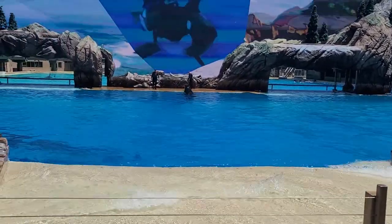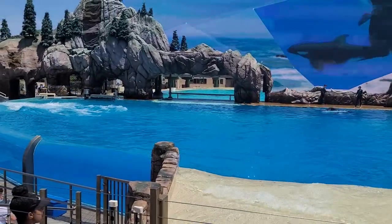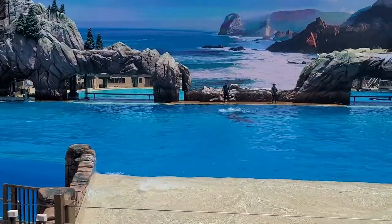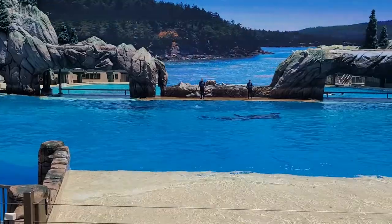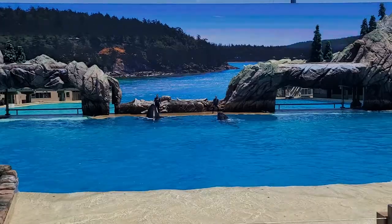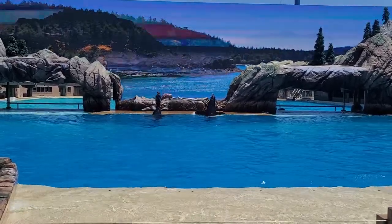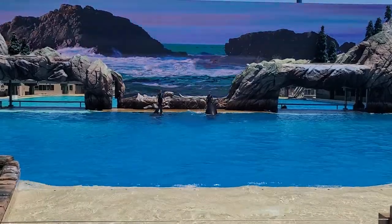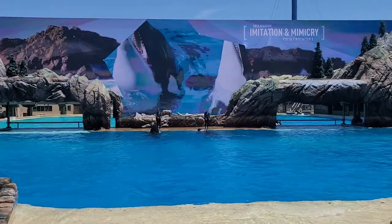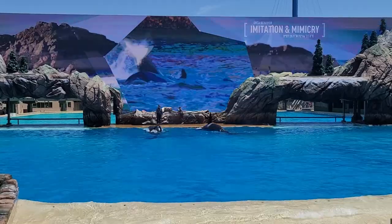Orcas love to be touched and can be seen rubbing their bellies on the rocks when they can. Our whales have shown us the same behavior, just like the sleeping whales in British Columbia. Killer whales can be seen mimicking each other, and we have seen it all the time here at SeaWorld. The whales are constantly learning from and mimicking each other.